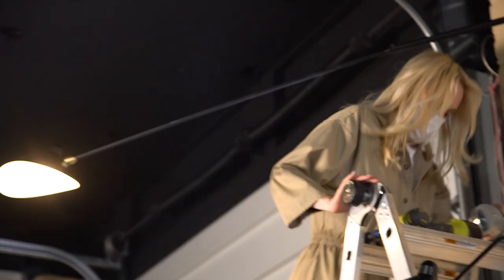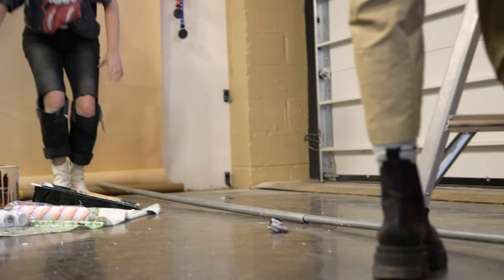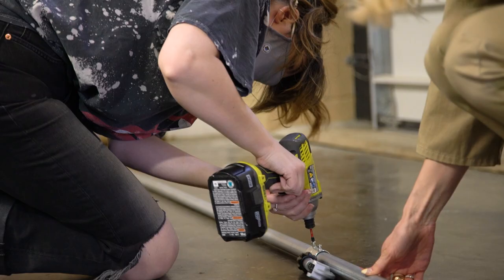All right, back to that curtain rod. So this space is just so wide that the solve here is to join two rods together to make one really big curtain rod.